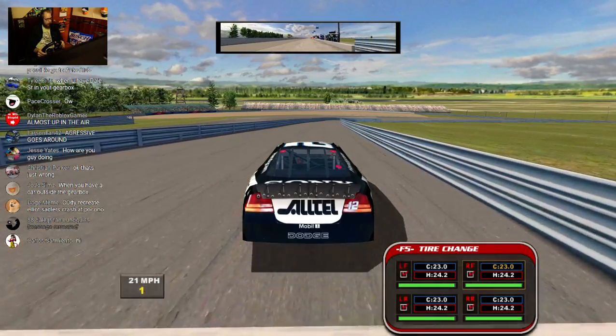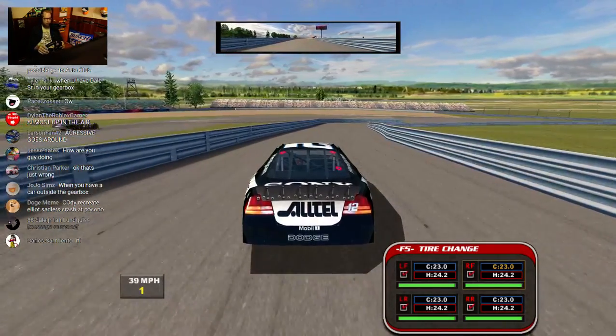Keep it to 35. Keep it under 2500. Okay, you're clear of pit lane.